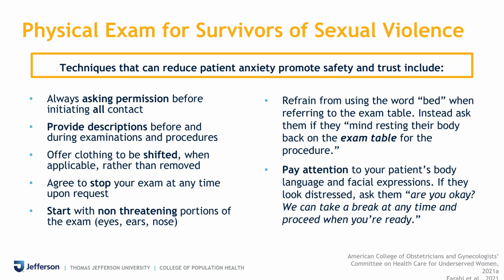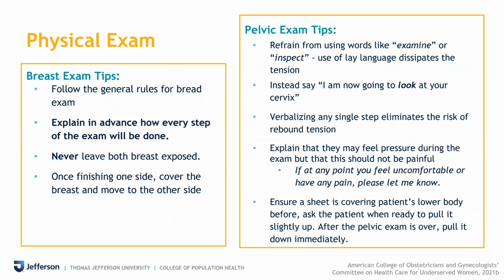Some minor verbiage choices can make a big impact. Be sure to call it the exam table, a table, not a bed. And as always, pay attention to nonverbal cues, things like becoming anxious or nervous, uncomfortable, and offer the patient the time and space for a break. We've pulled out the 2 most sensitive exams, the breast and pelvic exam, and highlight general rules to follow.